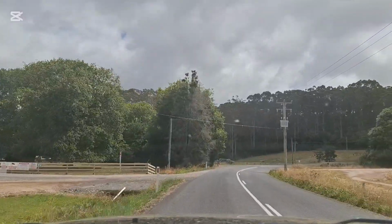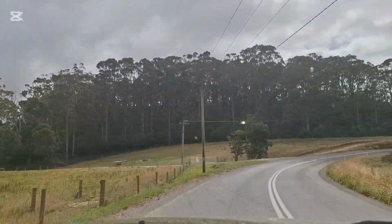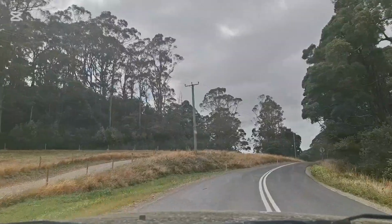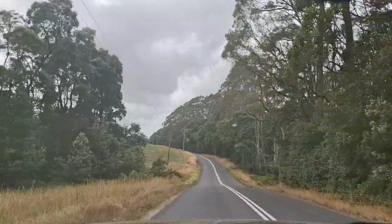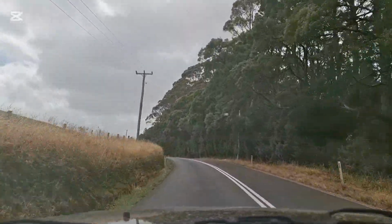Anyway, just interesting when you drive around, especially Tasmania. Landscapes change within an instant. You have a look at the tree lines as we go along here now, and the trees are different trees as well.